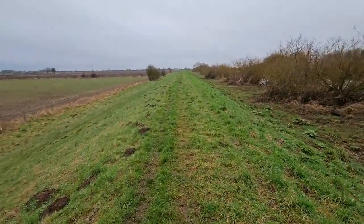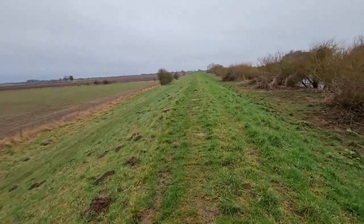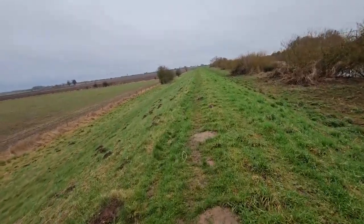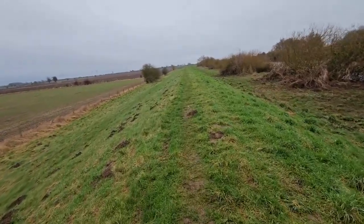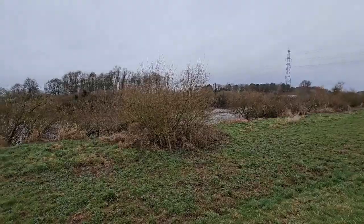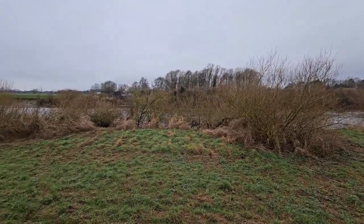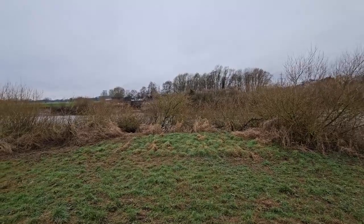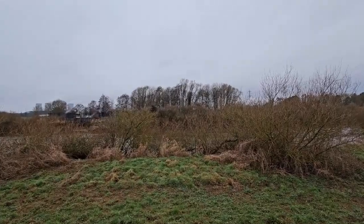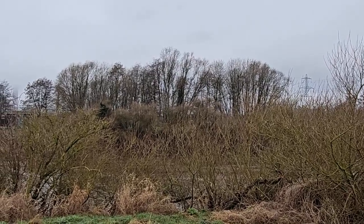Lovely to hear the birds singing though on a morning. It's been quite mild recently for February, so the spring seems to be starting early. I hear a woodpecker. It must be in those trees on the bank. Do you hear it?